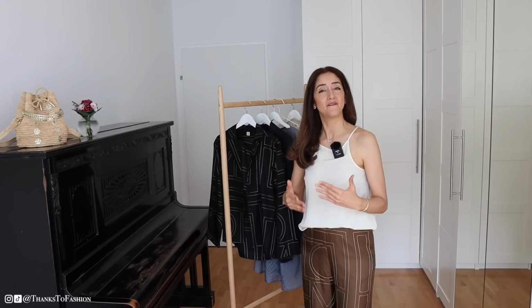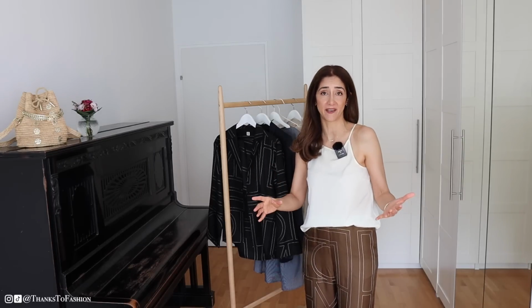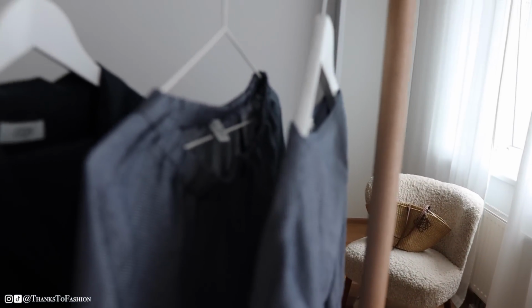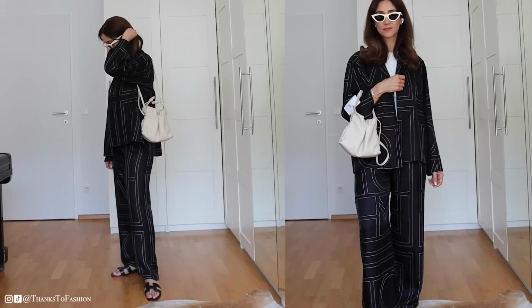I need to get ready very fast, and I don't spend much time on my outfits. With a set, I'm very quick. I always feel put together, and I love them. I feel comfortable in them. Now, some of these sets, as I mentioned before, are expensive. This one is by Toteme. I absolutely love this set.